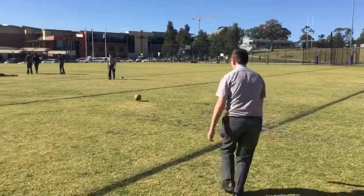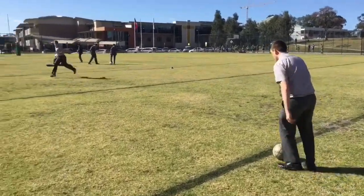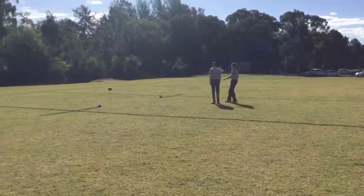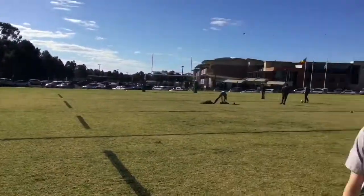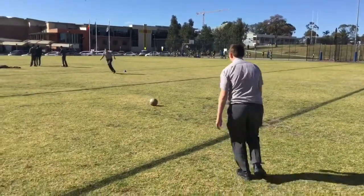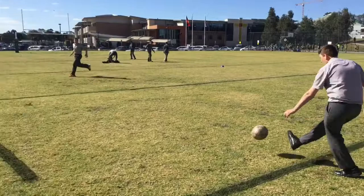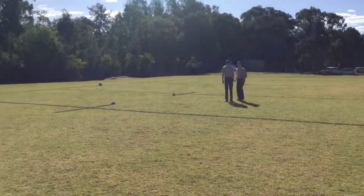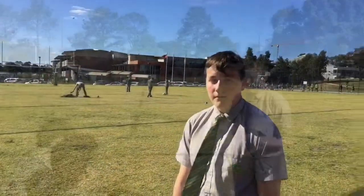Right, so Connor's got to pass to me, and I've got to pass to Connor, and then he's going to get around the goalkeeper to score. The purpose of this drill is so that we can learn how to play through balls in front of the player and score. It teaches them to pass accurately and make plays.